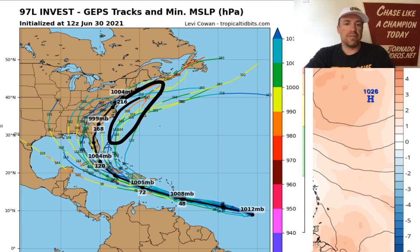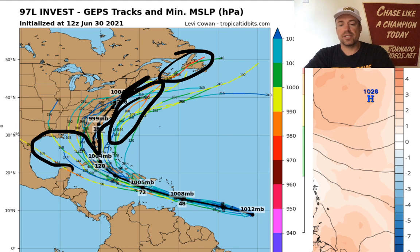But everybody, anywhere from the Yucatan all the way up the central Gulf of Mexico coast, the whole coastline of Florida, the Carolinas, hell, even New England needs to keep an eye on this. Newfoundland, Nova Scotia as well. Just keep watching this over the coming days.